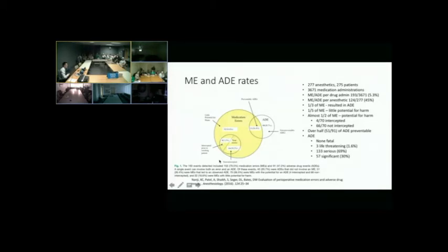Only 4 out of 70 were intercepted, and the rest were not. And so over half of the adverse drug events that you see here were preventable. Of the adverse drug events that they looked at, none were fatal. 3 were life-threatening, 133 serious, and 57 significant. And so their definitions were pretty vague in terms of the seriousness of these adverse drug events.